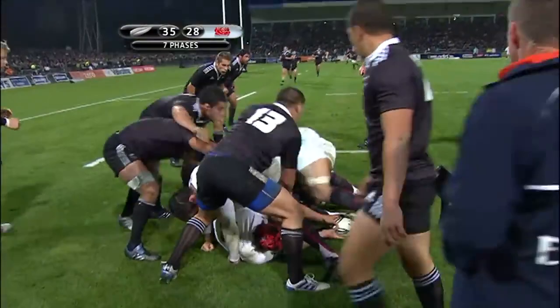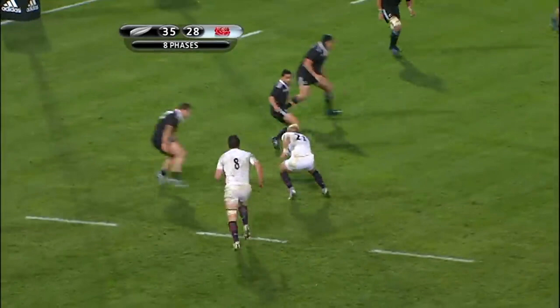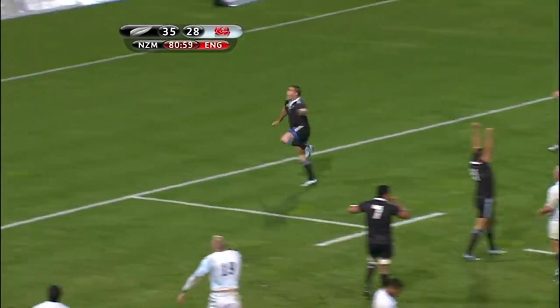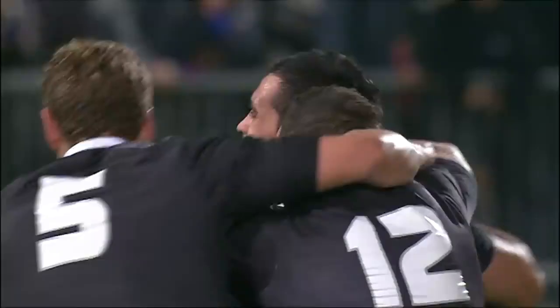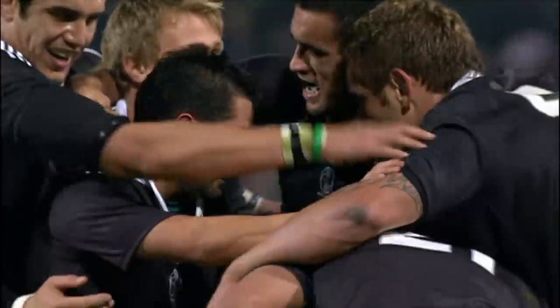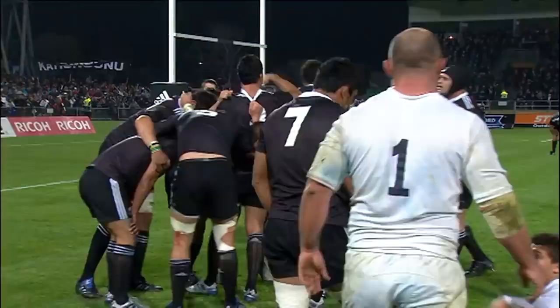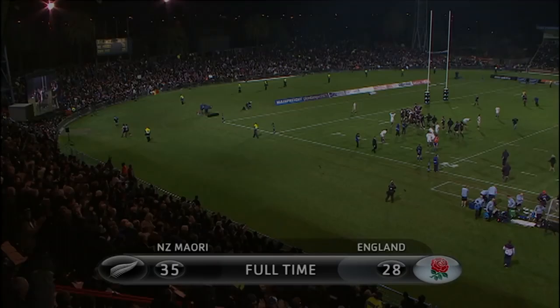Eight metres from the line, England. They come again, Geraghty. Good tackle. Hit hard in the tackle by McAllister. Great tackle. A wonderful match. Fantastic game of rugby.